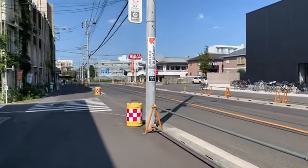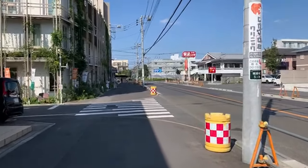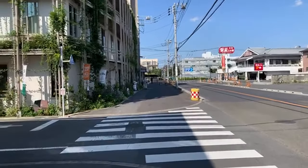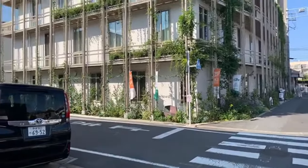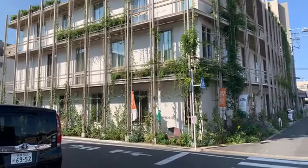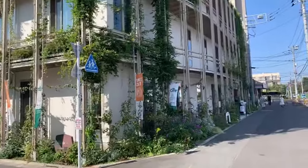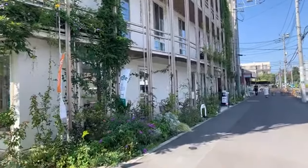All right, so basically, we are just going to be going up to the lights here. And, oh, wow. This is a weird looking building. I don't know why, I just think it looks weird. Looks kind of interesting too at the same time though.